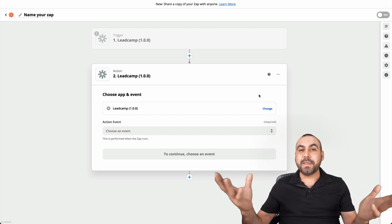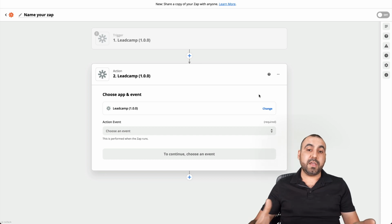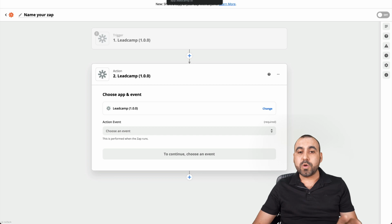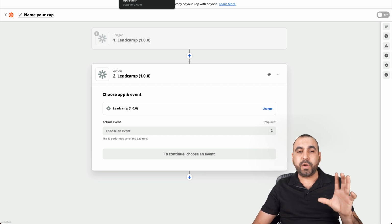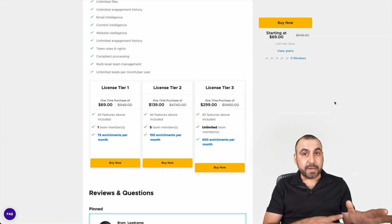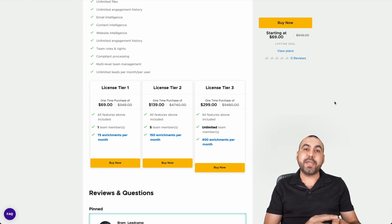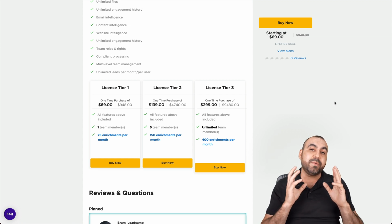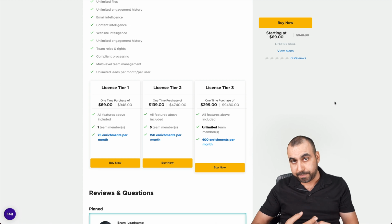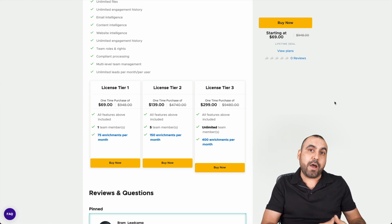All right, well, that is LeadCamp. What I think about it, is it worth getting or not? There's a few things missing as of now. In my case, if I want to replace MailTrack, which is what I'm using to track emails, it's very limited. What I use MailTrack for is that when someone opens up an email or they click on a link, I get an email alert back. Now that's not available right now on LeadCamp.